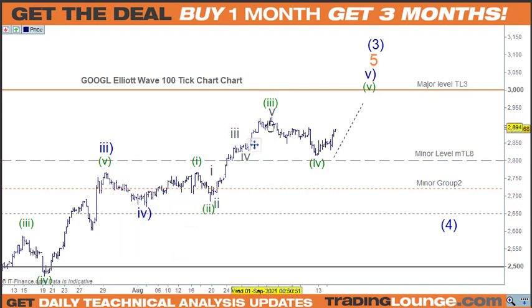So 1, 2, 3, 4, and 5 here. We've got this ABC that we've been working through, and everything's going according to plan here. Looks like there's probably 1 and 2 in here, and this is probably the beginning of the third wave. As I mentioned, we don't need to take out that top. All we need is 5 waves here, but realistically the accumulation size of this would take us higher there. It's probably cheating a little bit, but we could look at it like that.